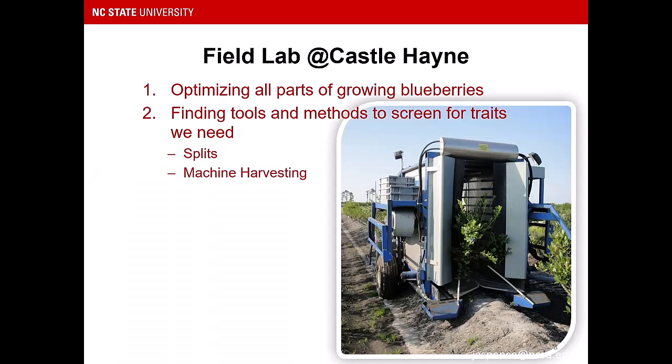We also have a machine harvester that we've modified to go over rows. We want to test machine harvestable blueberries with an actual machine, but we have very small plots, so we've modified a harvester. This is an older kind, it's called a sway arm, but we've modified it so it can open the arms and pass over the plots that we don't want to harvest and then harvest the ones that we do want to harvest.